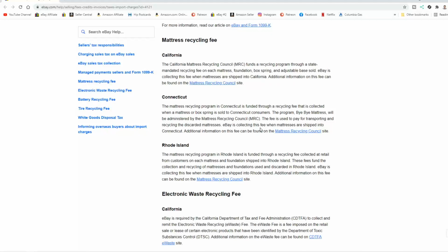None of these fees we're going to show you here are anything eBay instigated, set up, or anything else like that. If anything, what I have found is eBay actually tried to challenge some of these fees so they wouldn't have to deal with them. Just like the state sales tax, all of this kind of thing went to court, so FYI.